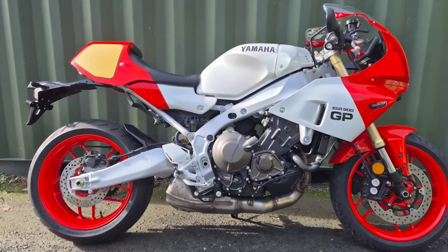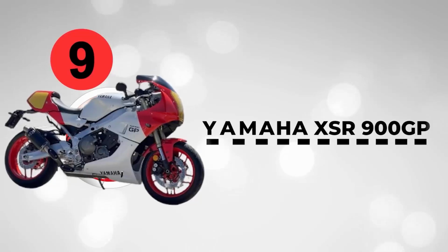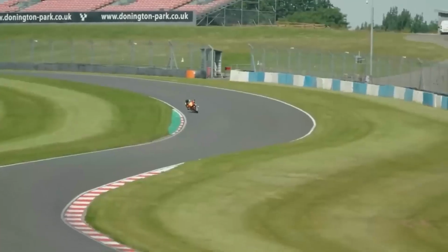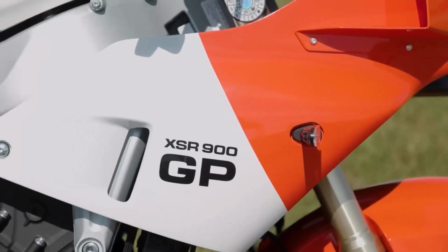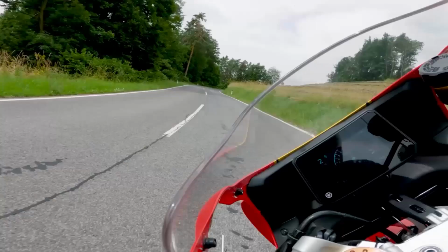Now let's get street-focused with some sport bike DNA. Number 9. Yamaha XSR 900 GP. Fusing vintage Grand Prix aesthetics with raw street performance, this retro sport machine revives the golden era of racing while staying firmly rooted in 21st century engineering.